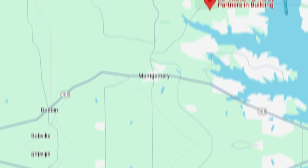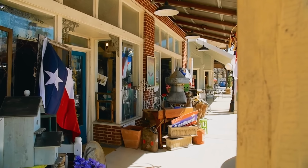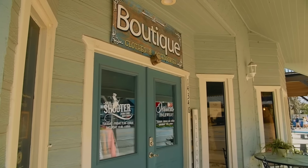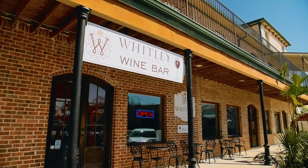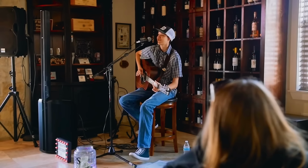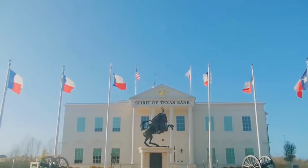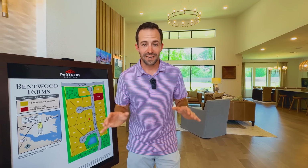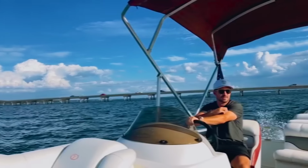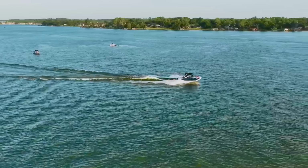So if you really like that cute, historic, small town Texas feel, it doesn't get any better than downtown Montgomery. You've got antique stores, you've got some downtown wineries where you can drink your wine and go on sipping shops. They've got live music out there, local coffee shops, and it really is a cool vibe right there in downtown Montgomery. So you've got that right here, and then you also have direct access to Lake Conroe right around the corner. They've got a boat ramp so you can get yourself a boat. They've got boat storage across the street. And so you can really live that lake life if you want to live here.